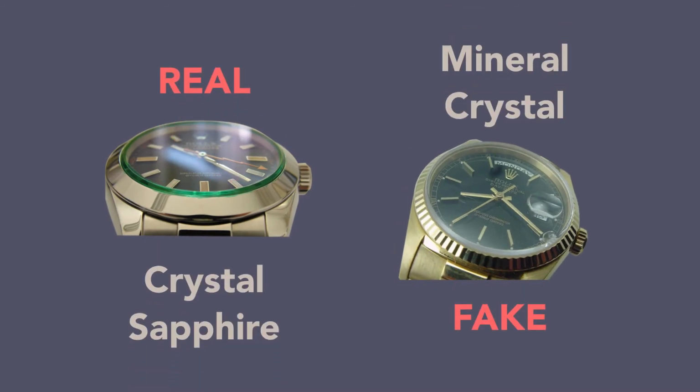From this view, there should be a slight greenish tint that's visible along the surface of the crystal. Rolex makes their crystals from sapphire. Counterfeits usually use a mineral crystal that gives off a violet or purplish tint.